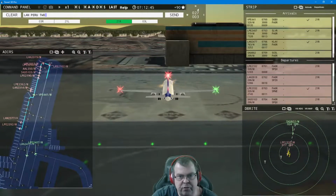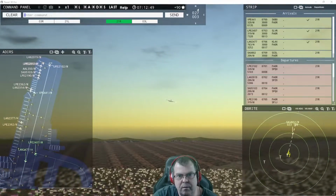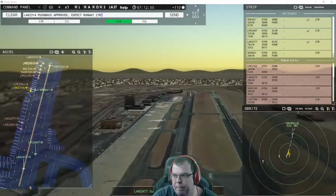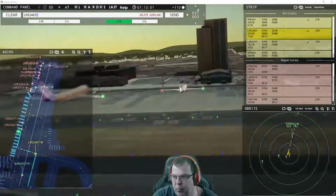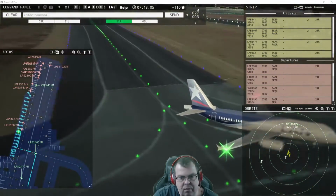Land Peru 2332, contact departure. Contact departure, good morning, land Peru 2332. Land 2314, pushback approved, expect runway 21 right. Ground, 21 right pushback approved, land 2314. Land Peru 2407, cross runway 21 right. Crossing runway 21 right, land Peru 2407.